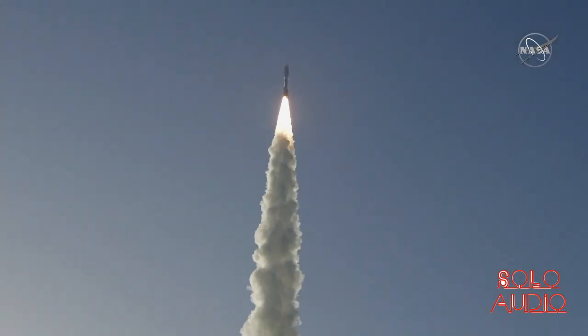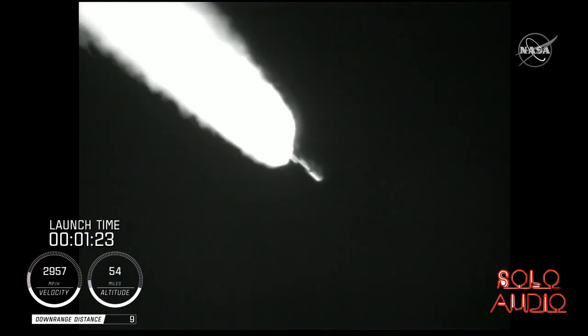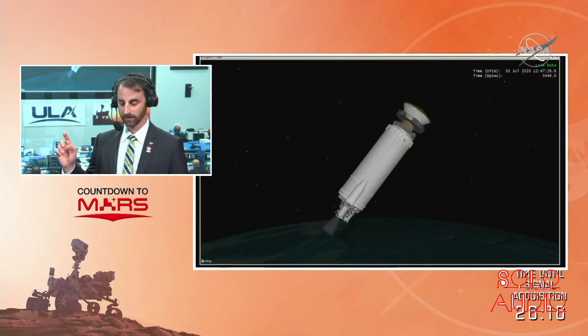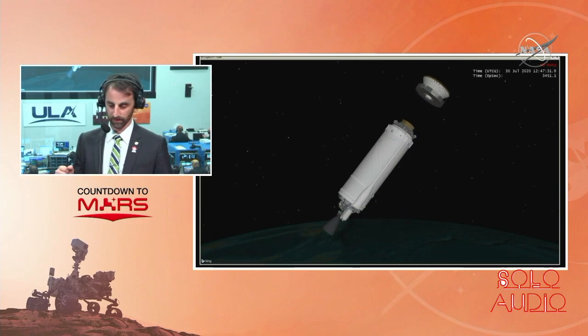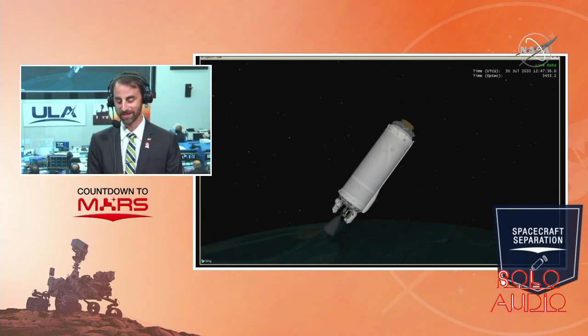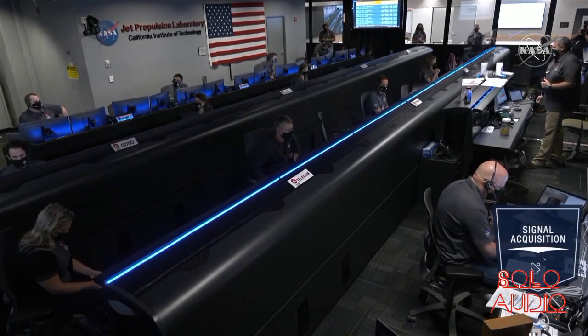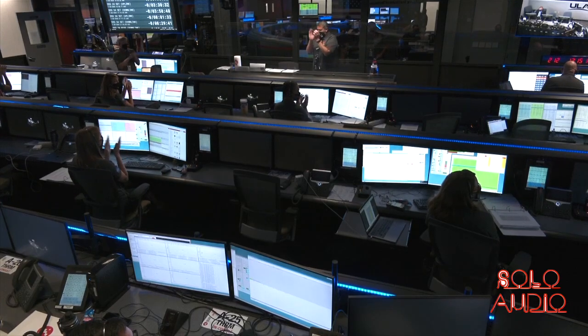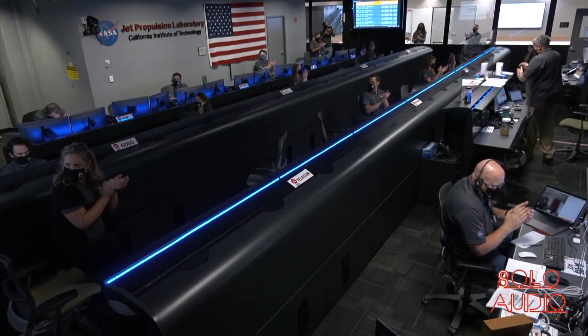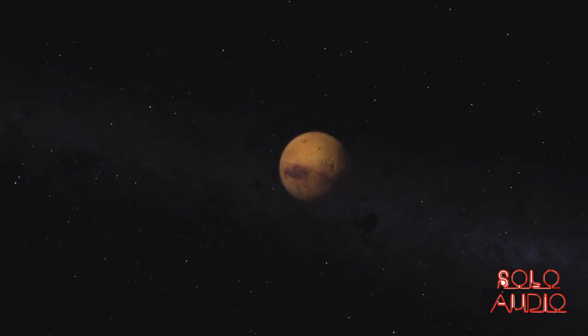And Atlas is in closed loop control, standing by for SRB burnout shortly. And we have successful separation of Mars 2020 with the Perseverance rover. Flight nav, we now have an acquisition of signals, and the years of blood, sweat, and tears from every person who worked on this mission is now realized as Perseverance makes its way to Mars.